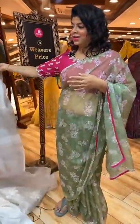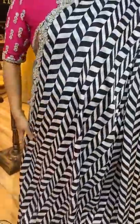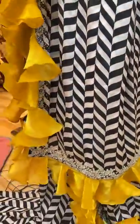Very lovely, another saree. Wow, very stunning black. Complete wavy design, black and white combination with a touch of yellow color, complete sequence and ruffles, yellow color, beautiful. Upper side we got sequence cut work, and this is the pallu with border and ruffles, and we got a ready made blouse for this.